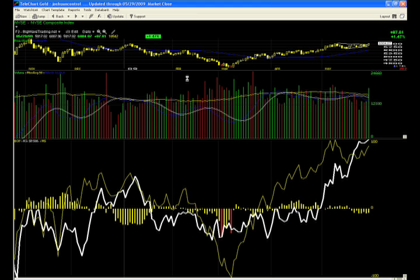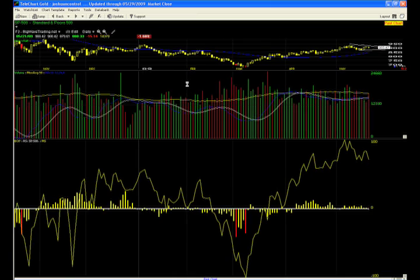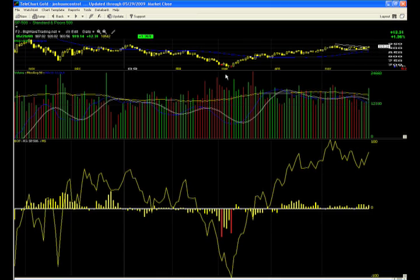S&P 500, you see it's well above the 50-day moving average. Same thing. Connect those trend lines. Clearly, you've got a bullish breakout. And from the March lows, it's nothing but bullish.